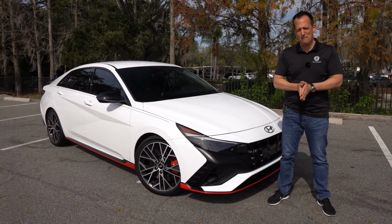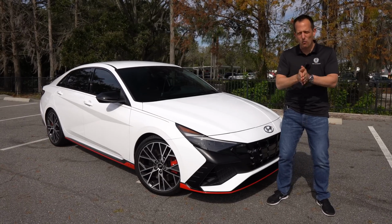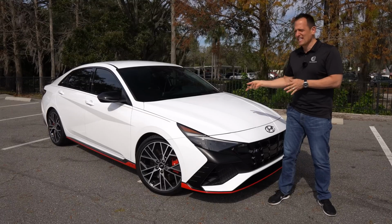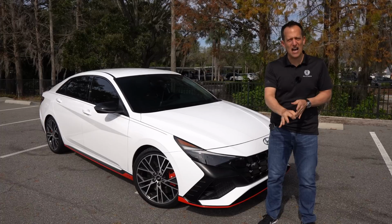We're back here at my favorite filming spot location because guess what? We have that one compact sports sedan that still is getting a lot of people excited. It's this car right here. This is a 2023 Hyundai Elantra N.